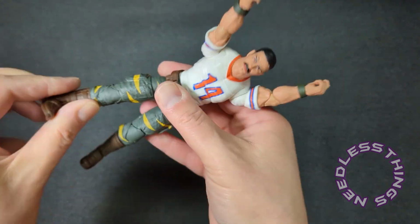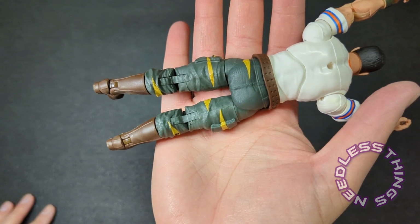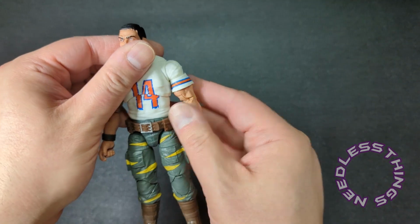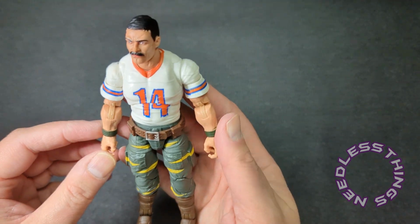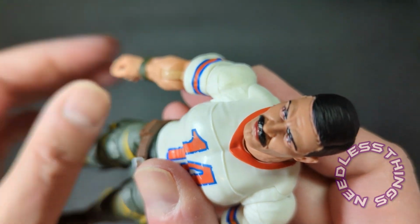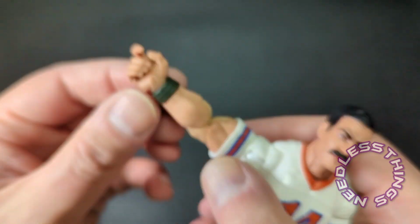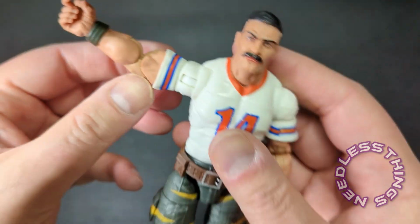I really love the yellow and green camo look. Again, it's something different and interesting, and it pops on the shelf. Along with that orange, white, and blue jersey, which is obviously different from Bazooka's standard red, white, and blue. And these armbands are actually sculpted on. They're not separate pieces, as I kind of thought they would be. That's interesting. Or wristbands.